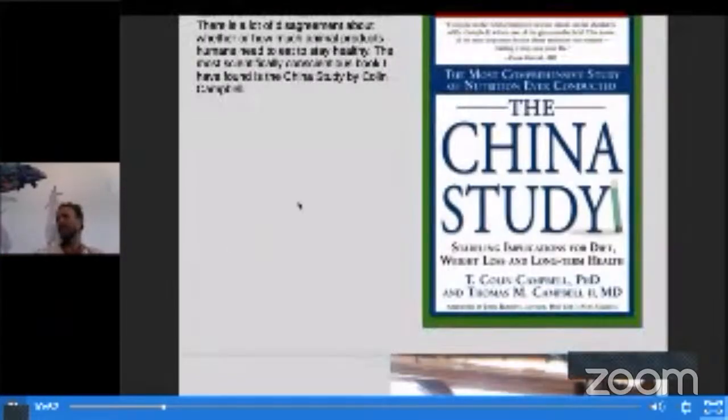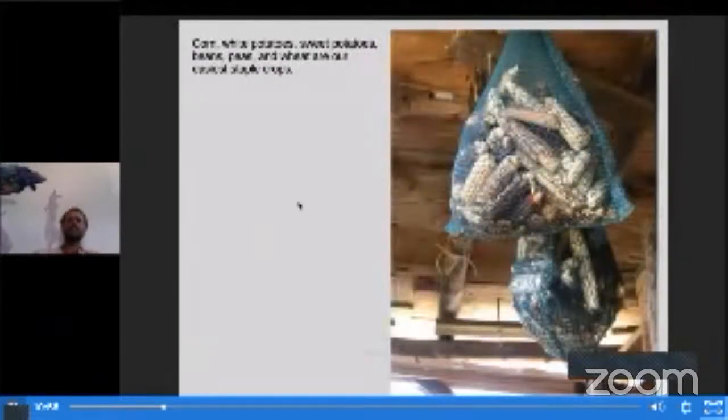So we do live on a plant-based diet. We do earn our living growing seeds. The bulk crops that we find the easiest to grow in our climate are corn, white potatoes, sweet potatoes, beans, peas, and wheat. This is where we can get a lot of calories for ourselves, and to feed the ducks too. The corn that you see hanging there in bags, we grow a bunch of corn every year. We grow heirloom corns, open pollinated corn.